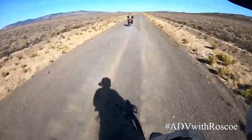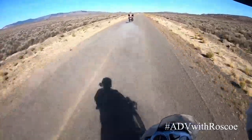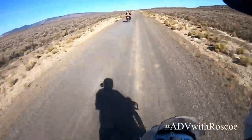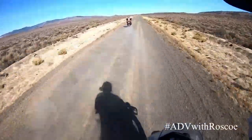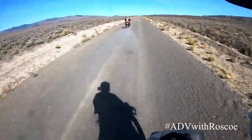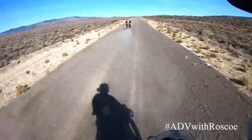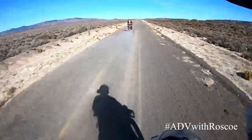Alrighty, so a few of us took off today from camp to go do a little adventure riding. We got an 890 setting the pace, and he is really setting a good pace. I'm truly out motorcycled. Traction control, horsepower, suspension.